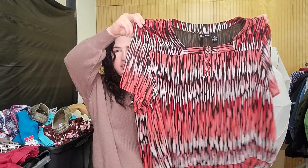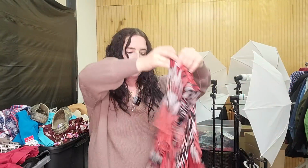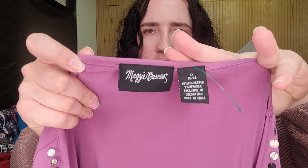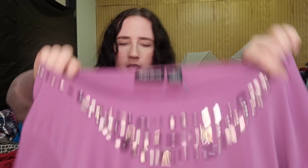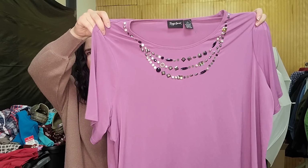So 4X Maggie Barnes, a brand that I would have skipped on in the past, but now that I did a comp on this particular size, I will be picking them up, and I love being able to offer plus size stuff in my closet and my store as well. That should go for 25. Same thing with this one. This is a size 3X, which is still pretty decent. Purple, kind of stretchy knit material top with some beading or sequins, 25 bucks.